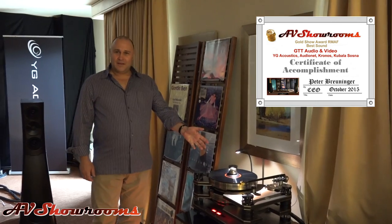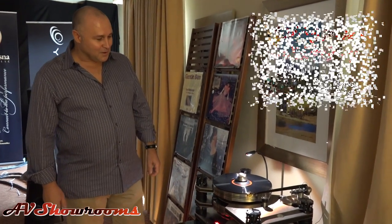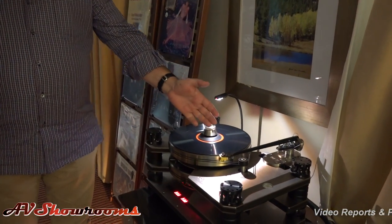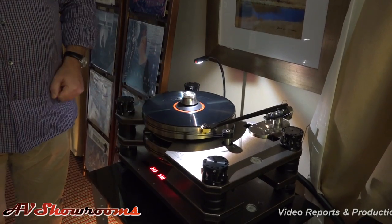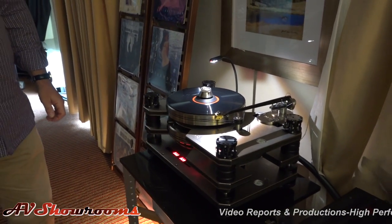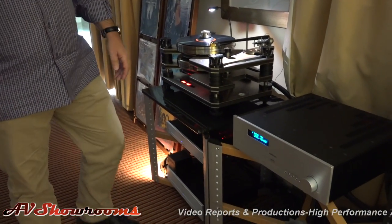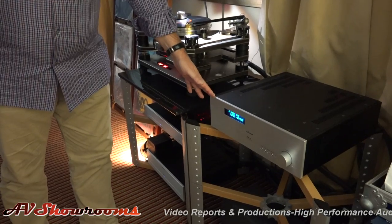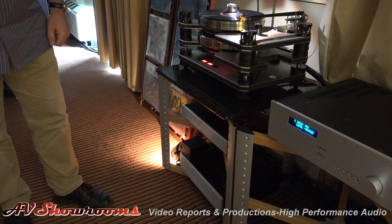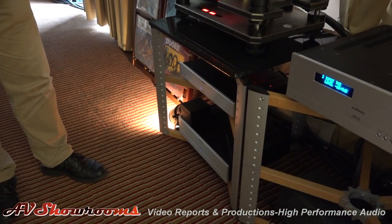We are showing analog only in this room. It's the Kronos Limited Edition Pro with the Andre Terrio Black Beauty arm and the Airtight Supreme cartridge. All electronics in the room are Audionet. We're using the Audionet Pre G2 preamplifier, the PAM G2 phono stage, and the EPX power supply.